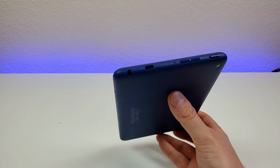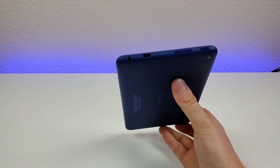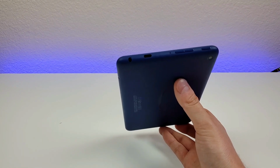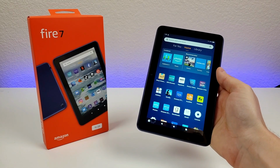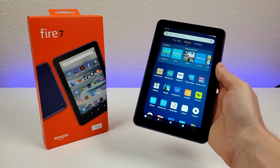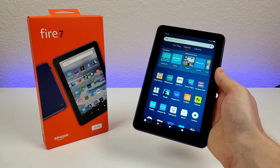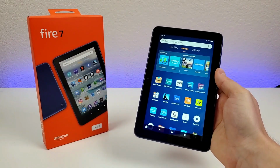Also, in addition to USB-C being better in pretty much every way compared to micro USB, USB-C is also a lot more durable, so it's going to be more likely that you'll be able to get more longevity out of this tablet compared to one that has micro USB. And then on the other side of the tablet, we have nothing. So in conclusion, I definitely think the Amazon Fire 7 2022 is a worthwhile tablet to consider. And especially if you're not looking to spend too much, maybe you're someone that's a very occasional user of a tablet, then I could definitely see this being a good option to go for.